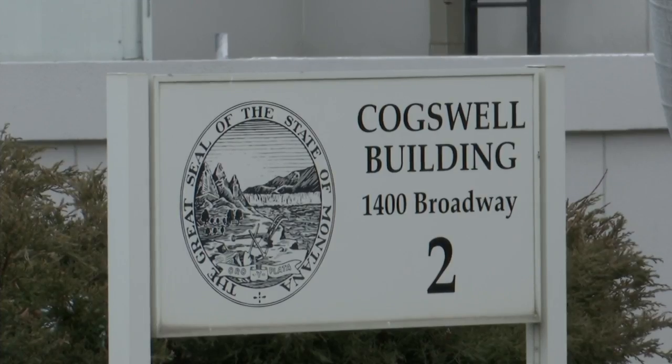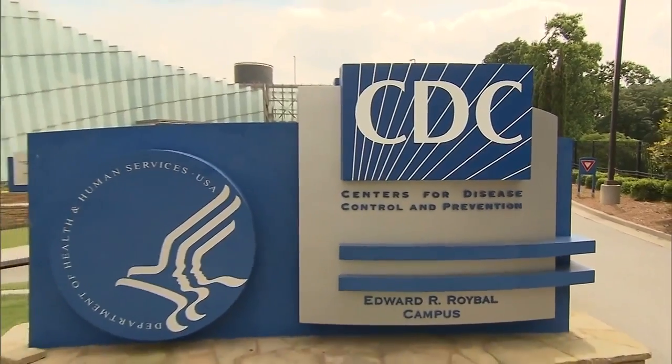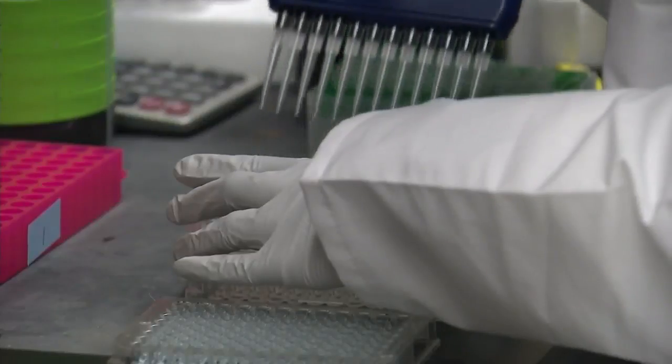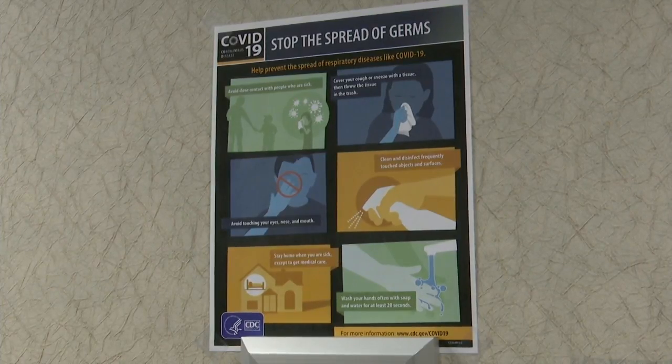Leaders say they've seen a growing demand for tests in recent days, and that could continue. "Certainly we're preparing for increased numbers." Ron Paul, the chief of the Laboratory Services Bureau, says they've received enough testing kits from the CDC to test an additional 1,000 people. The testing procedure identifies whether genetic material from the virus is present in a sample.